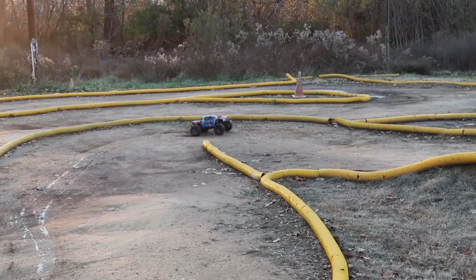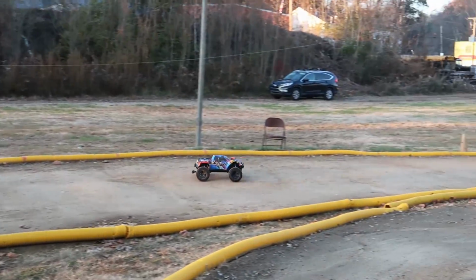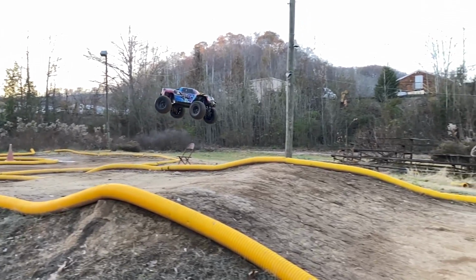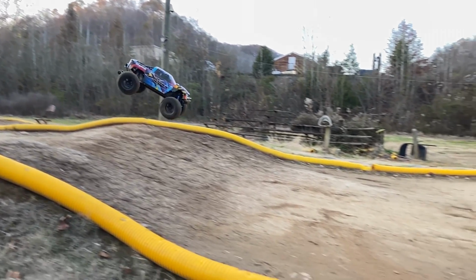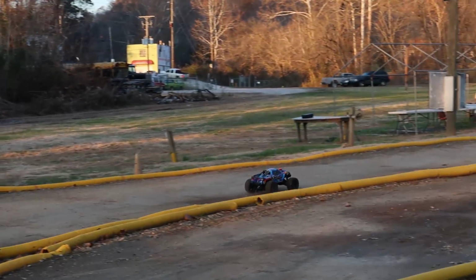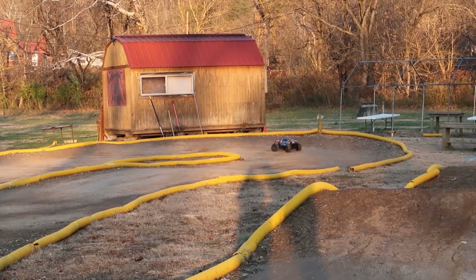That was a nice ramp, wasn't it? Yeah. That's one full time around the track. Maybe just let me go around one more time and then you give it a shot.